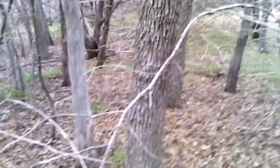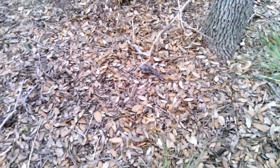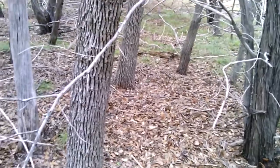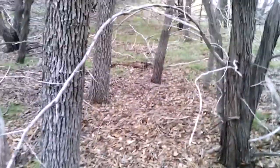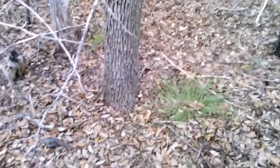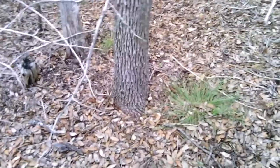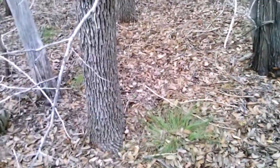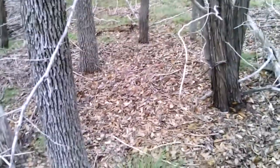And just so you folks know, this type of leaf litter on the ground is good copperhead territory. Honestly, I don't know how many copperheads are around this area, but you should always watch your footing. The coloration of the copperhead blends in with the coloration of dead leaves on the ground, the browns and the oranges and the tan colors. Watch your footing and watch carefully because they blend in very, very well.